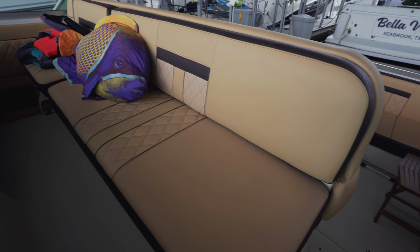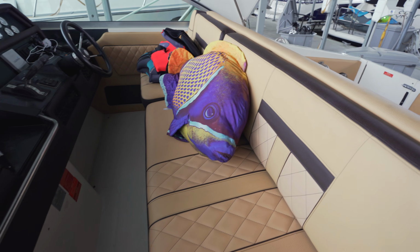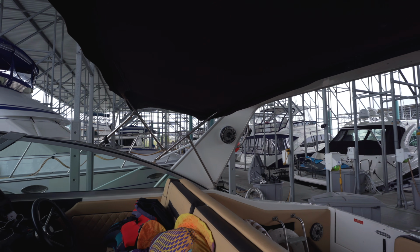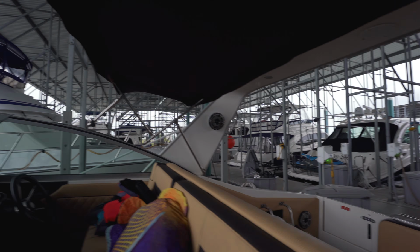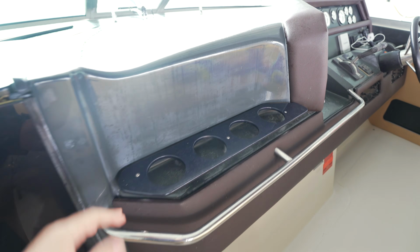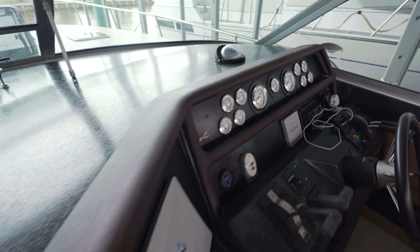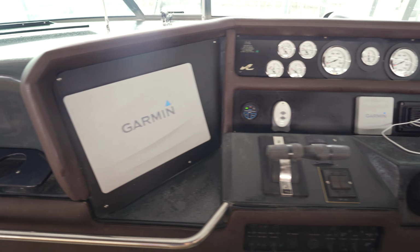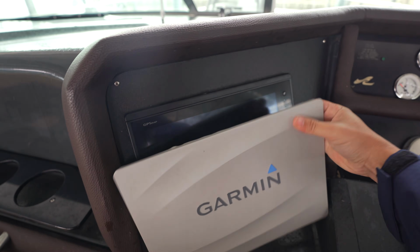Get a look at this great upholstery. Looks great, especially the color scheme. As you can see here, this bimini top up top is brown. It's like a dark brown that matches perfectly with this. Cup holders. This is nice. Like I said, I have not been on this boat. We are walking through it for the first time together.